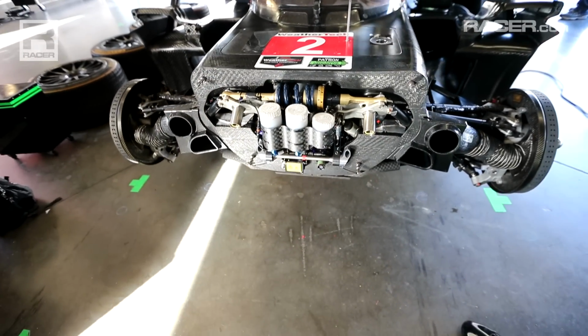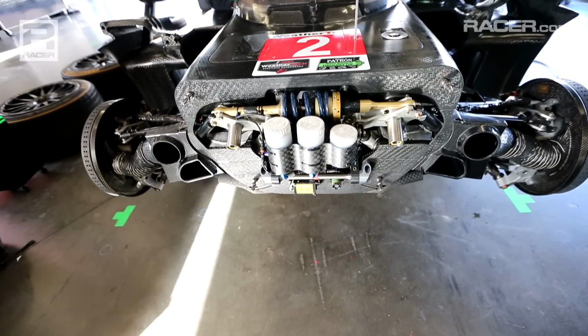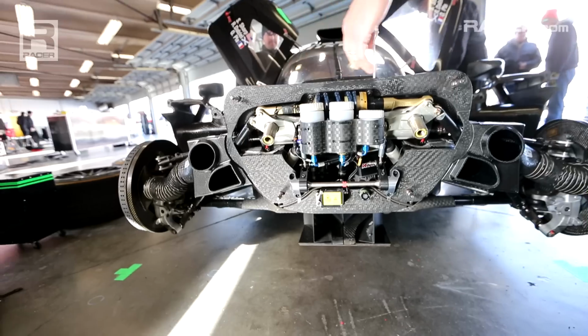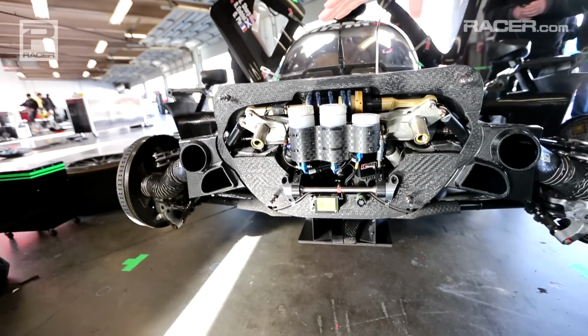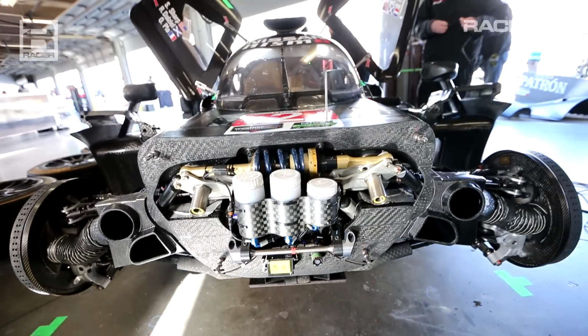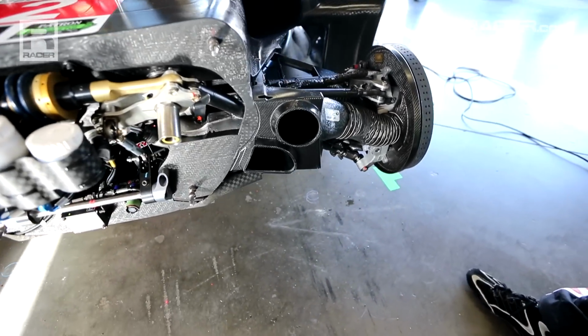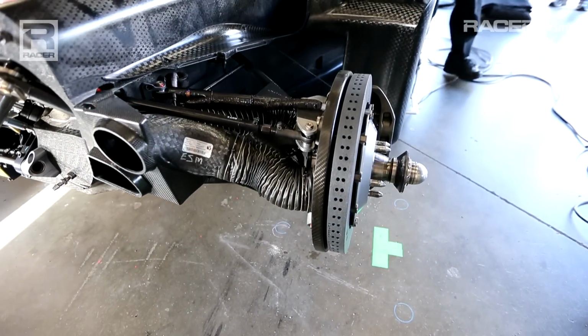The suspension, it's torsion bar springs. There's a third element to help keep the car off the ground at high speed. We've got excellent brake cooling going to the carbon disc. It has carbon brakes all the way around. And if you ever get a chance to pick up a carbon disc, do it. You won't believe how light it is relative to its steel counterpart.